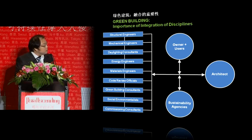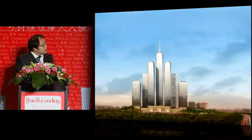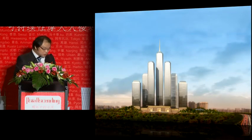This diagram talks about the coordination of different parts: structural engineers, mechanical engineers, daylighting consultants, energy engineers, materials engineers, code review officials. Everybody should coordinate with each other. And finally, we can reach the balance between owners, users, architect, and sustainability agencies.